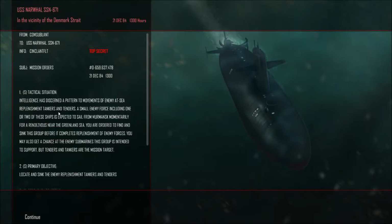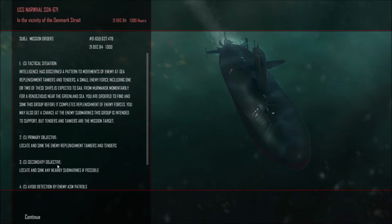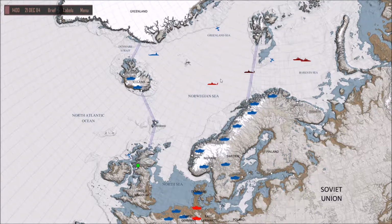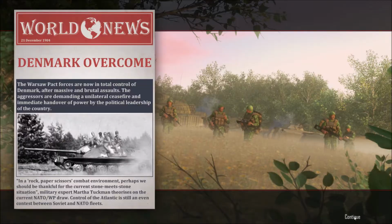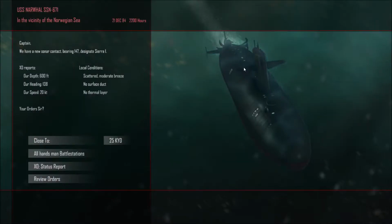This looks like tankers and tenders. Yep. And they're going into the Greenland Sea. Alright. So I think we'll head over there and see what's up. Maybe we'll get some sub action on the way. Okay, what's going on? We've got Denmark. Yeah, you can see him down there. The tank icons at the south here. Probably gonna get found by a sub first. There we go.